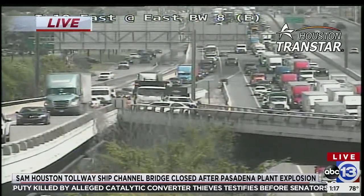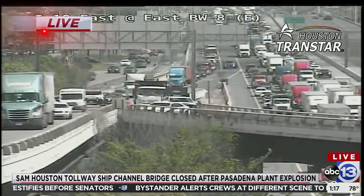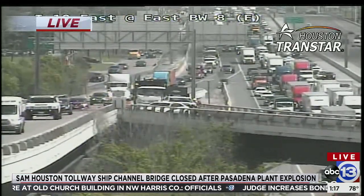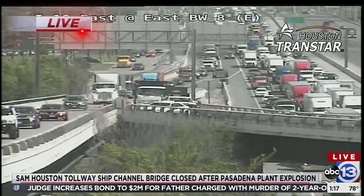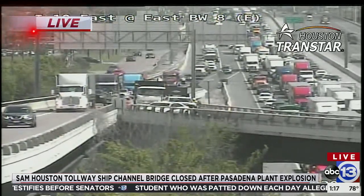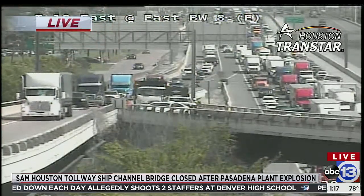I'm just pulling up a lot of different looks here. This is from our Transtar camera right now, I-10 East at the East Beltway 8. And you look on the right, that gives you an idea. This is pretty much standstill traffic right now, Chauncey. And we expect traffic in Houston all the time, but not necessarily in this location around 1:15 in the afternoon. And sadly, Jonathan, that's why I talked about the task police have on their hands.